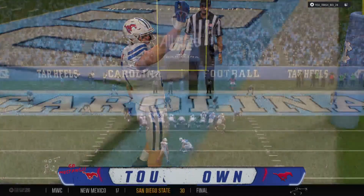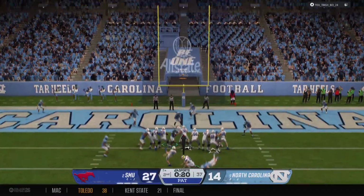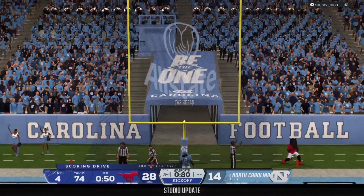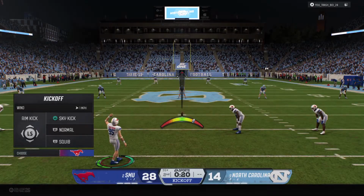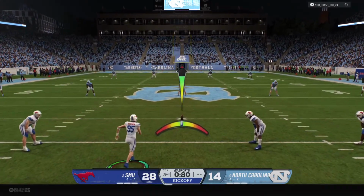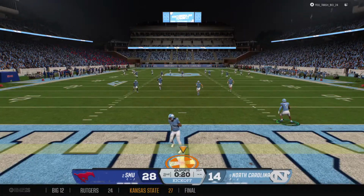I'll tell you what, in this first half, this quarterback seems to be making all the right reads and showing the accuracy that he's shown all year long. Outstanding pass, great conversion. They put 6 more on the board. No problem with the PAT, right down the middle. 28, North Carolina, 14.